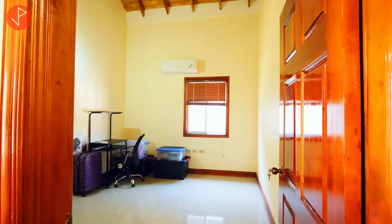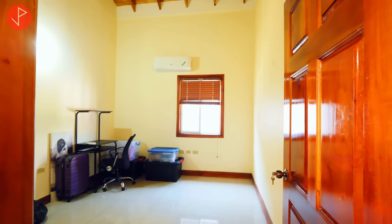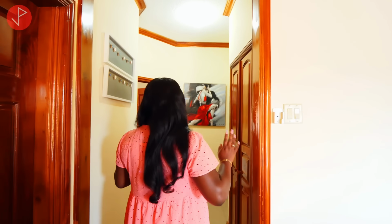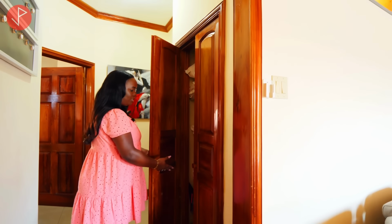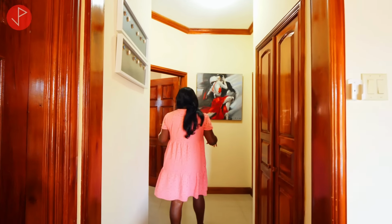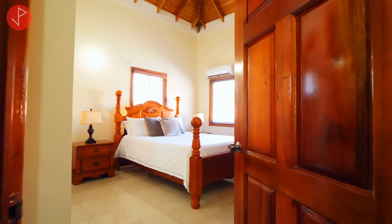However, you can choose to use this space as a bedroom as well. Now, in the passage, we have here our linen closet currently. We have a number of shelves inside here for storage. Absolutely love that. Now, come this way with me, property viewers, and let's take a look at our first bedroom.